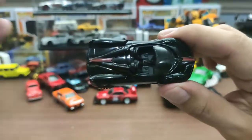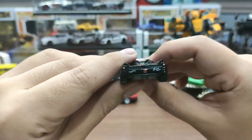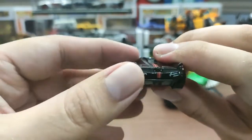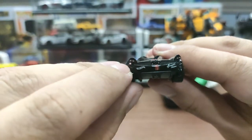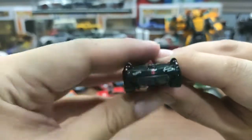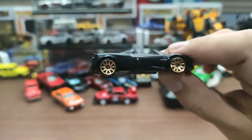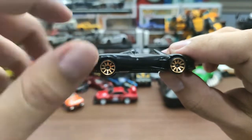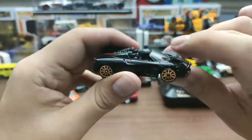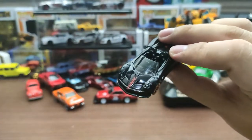So beautiful details on this Pagani Huayra. Take a look first at the details at the back of the car. It says Pagani Huayra right there. The Hot Wheels logo, the taillights, even though it is small, it is also detailed, as you can see. Some three tiny dots right there to the left and also to the right of the car. Comes with 10-spoke bronze rims, which looks cool. I prefer this one to be red because the car here is in black and red, so red rims might actually look better on this one. But anyways, I can't complain much about that.